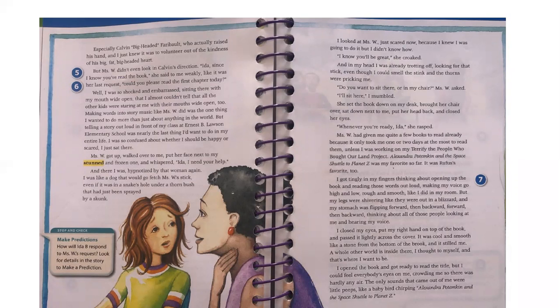Making words into story music like Miss W did was the one thing I wanted to do more than just about anything in the world. But telling a story out loud in front of my class at Ernest B. Lawson Elementary School was nearly the last thing I'd want to do in my entire life. I was so confused about whether I should be happy or scared, I just sat there. Miss W got up, walked over to me, put her face next to my stunned and frozen one, and whispered, "Ida, I need your help." And there I was, hypnotized by that woman again. I was like a dog that would go fetch Miss W's stick, even if it was in a snake's hole under a thorn bush that had just been sprayed by a skunk.